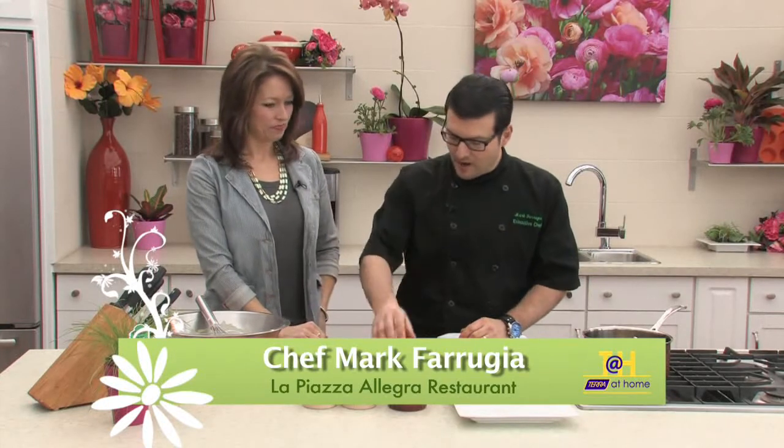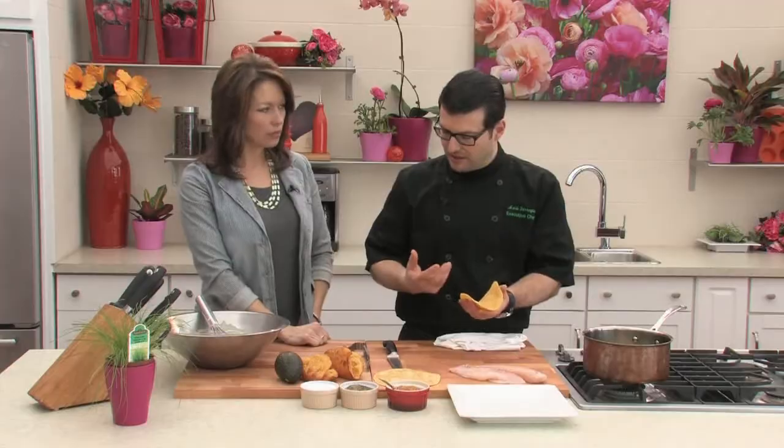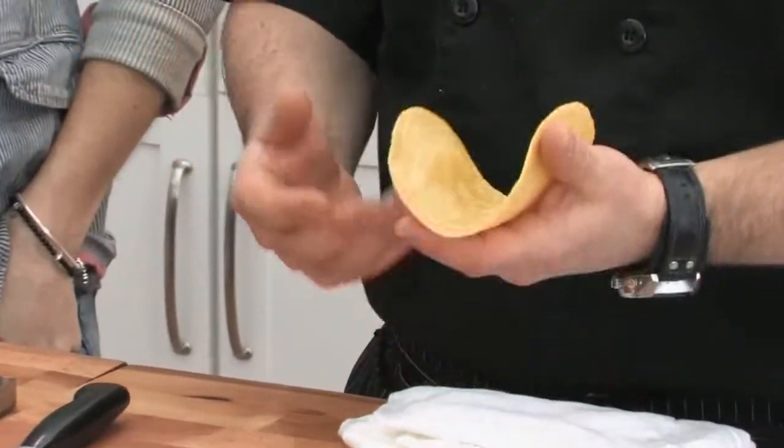You deep fried that guy. Yes. So instead of using your flour tortilla, I really, really like corn tortillas. Me too. You know, I just like the flavor of them. They tend to be a little bit lighter than the flour. Yep. They taste more authentic, actually.